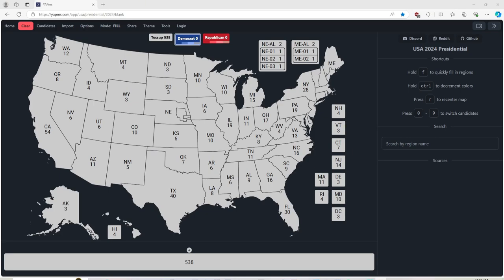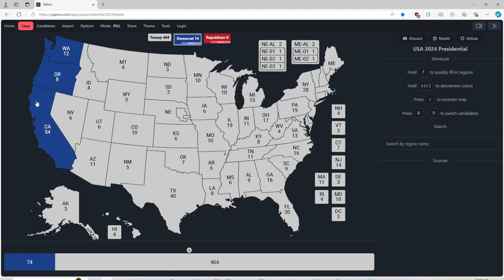Let's get into it. When we look at the updated election map, we see four differences. What are those differences? Let's get into the video. With Washington, 12 electoral votes is blue for Kamala Harris. Oregon, with 8 electoral votes, is blue for Kamala Harris. California, with 54 electoral votes, is blue for Kamala Harris. Alaska, at the bottom left, with 3 electoral votes, is red for Donald Trump. Hawaii, to the right of Alaska, with 4 electoral votes, is blue for Kamala Harris.